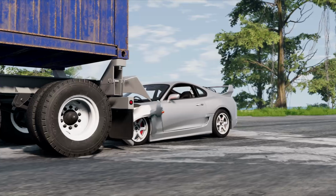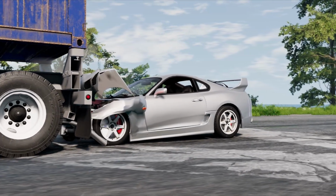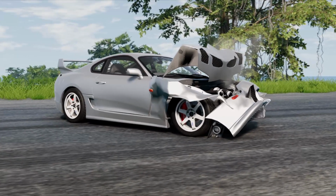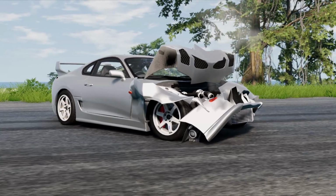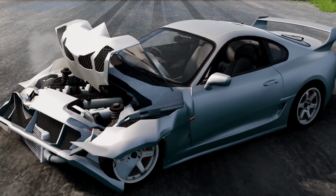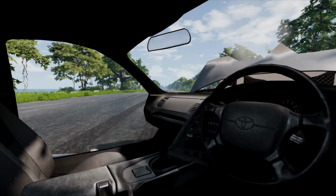Alright, I think the Supra did a much better job handling the crash, and to be honest, I didn't see any kind of movement on the interior in the cockpit because I can see the dashboard is fine. Even the driver seat hasn't been moved that much. So yeah, I think this thing did better than the 370Z.